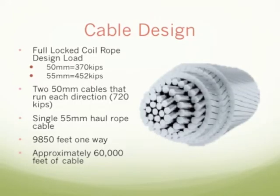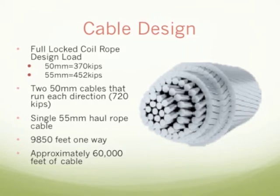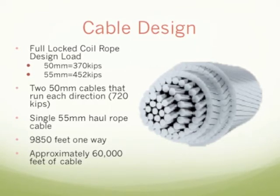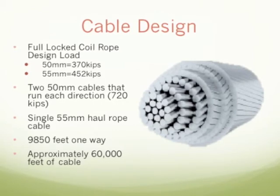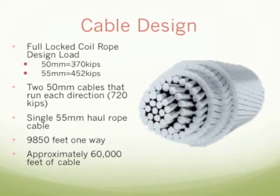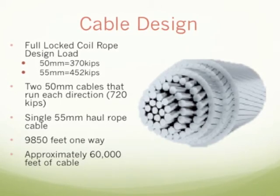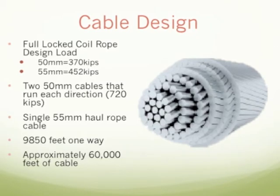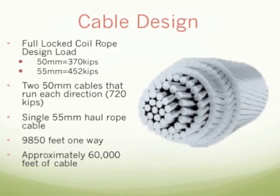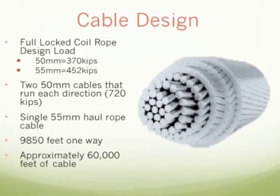The cable we selected for the design is a full-locked coil rope. The track consists of 2 track cables running in each direction with a single haul rope to move the cable cars. The track cables are both 2 inches thick with a design load of 370 kips. The haul rope cable is slightly larger and has a design load of 452 kips. This cable would run approximately 9,850 feet in one direction. Approximately 60,000 feet of total cable would be needed.